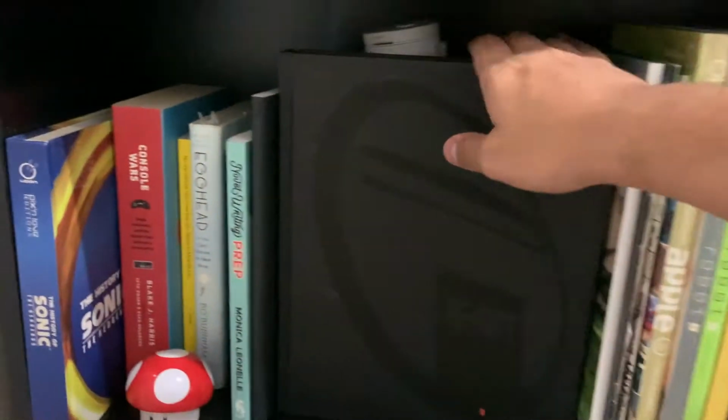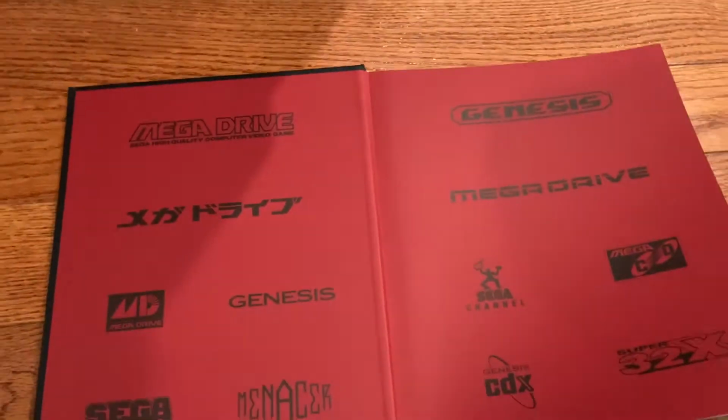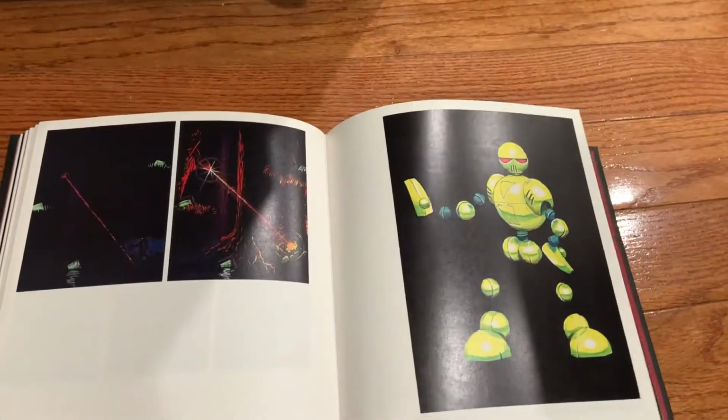And then over here, I have a 16-bit book because I am a huge Sega fan. I'm very much a Sega fanboy, in case you didn't know. Here's some examples of stuff in here. Look at that. Some art from a Sonic game that never came out. Vector Man.